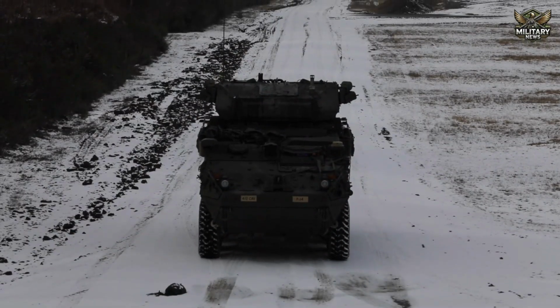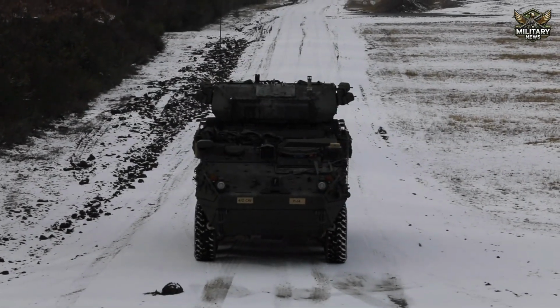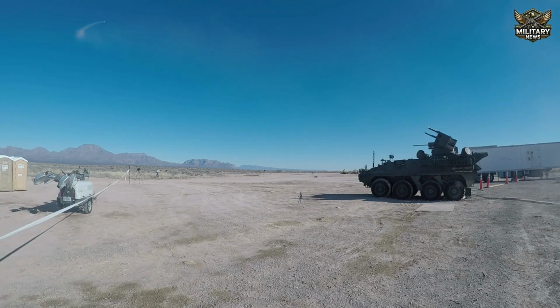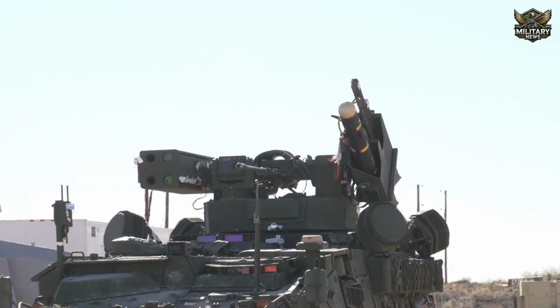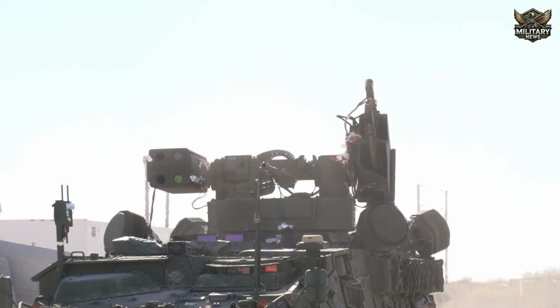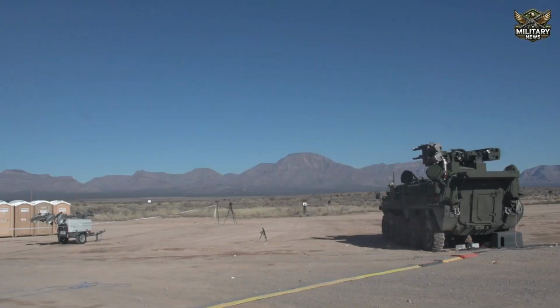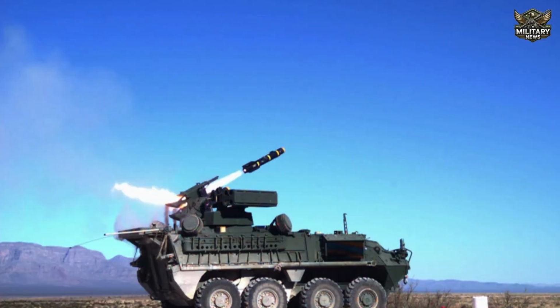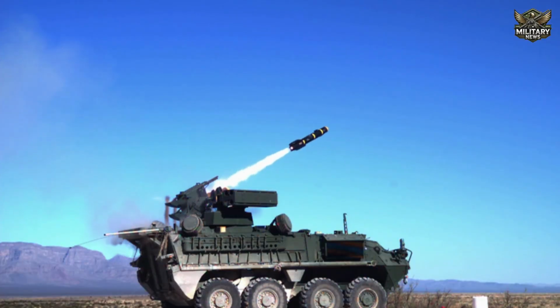The U.S. Army also continues to collaborate with allies and international partners to improve the effectiveness of M-SHORAD. This collaboration includes intelligence data sharing, joint testing, and broader integration of air defense technologies. With this cooperation, the air defense system developed can be more flexible in the face of global threats.